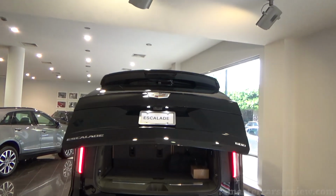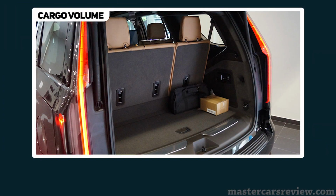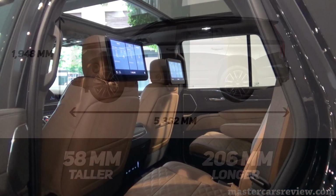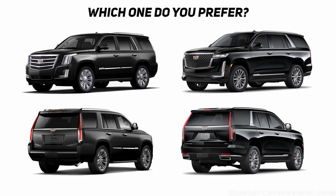The automatic tailgate is standard and opens up to a vast amount of space, totaling to a maximum volume of 3,089 liters, which is much bigger than any luxury SUV on the market right now. The Escalade has grown in size and offers 250 mm of additional space for third-row seat passengers. And to adhere to the larger proportions, the emblems were also updated, completing the SUV's more imposing overall impression.